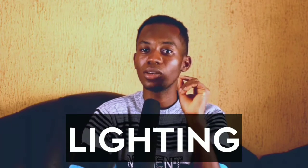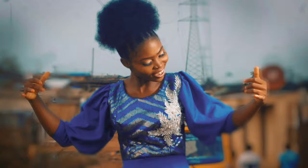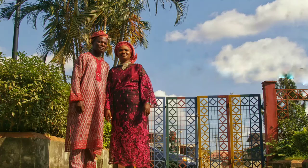So the second thing you need to consider that is very important to your picture quality is your lighting. Your lighting is very, very important. Photography is all about light. It's where you place your light, the angle, the intensity, and the direction of the light. That's going to determine the type of picture and the type of video you're going to get. Now, because of my camera issue, I could not really take good pictures indoors. So most times I take my pictures outdoors, and that's why I was generally known as an outdoor photographer. I try to take my pictures outdoors because of the sunlight.